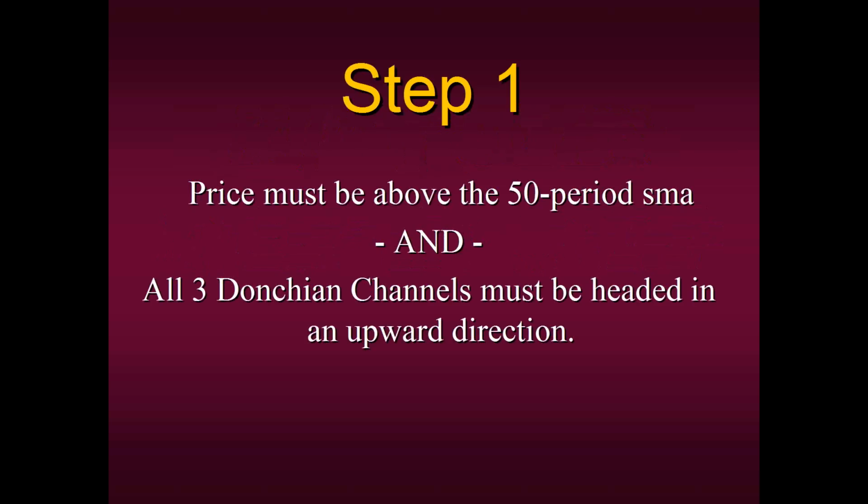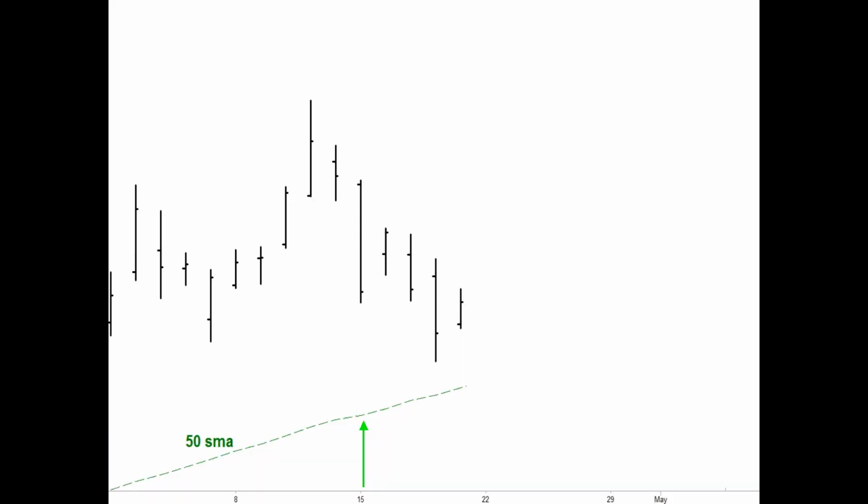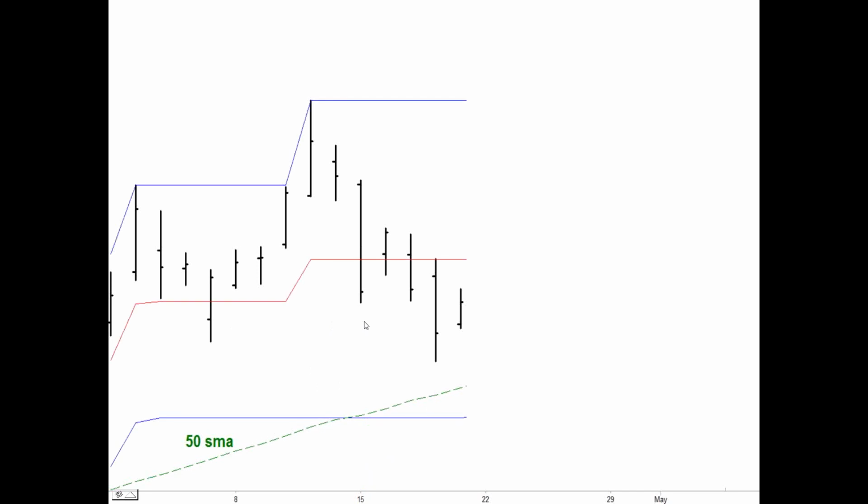Okay, step one, as I said earlier, price must be above the 50-period moving average. This is telling us that the overall trend is up. And at the same time, all three Donchian channels must be headed in the same upward direction. So once again, as we look at this generic chart here, we see the 50-period moving average, our buy-sell line, is plotted. We are above it, obviously. And then once we add the Donchian channels, we see that, once again, they're headed in the same upward direction.